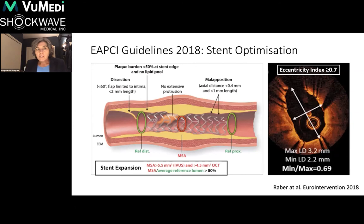In 2018, the European Society produced a guideline of what you should look for to optimize your stent post-PCI. And importantly, in the context of calcium, they recommended that your stent expansion should be over 80%. And this is measured by measuring your minimal stent area and then getting the mean of your reference lumen diameters at the proximal and distal end of your stent. And that should be over 80%.